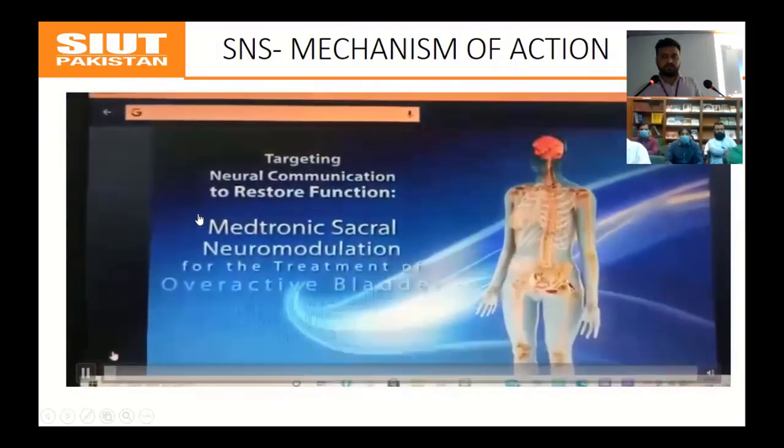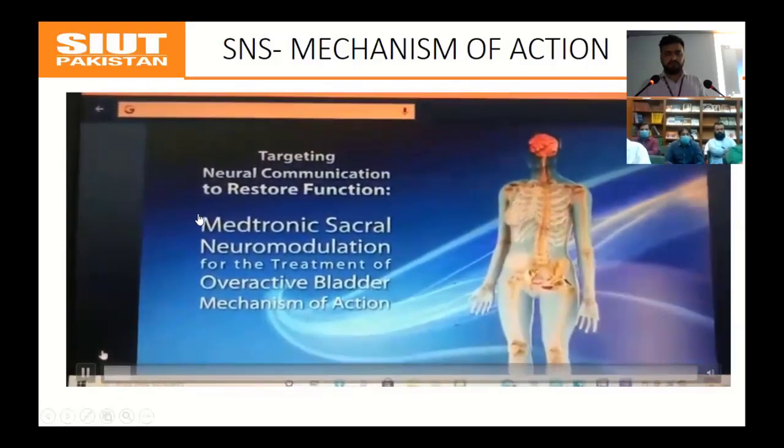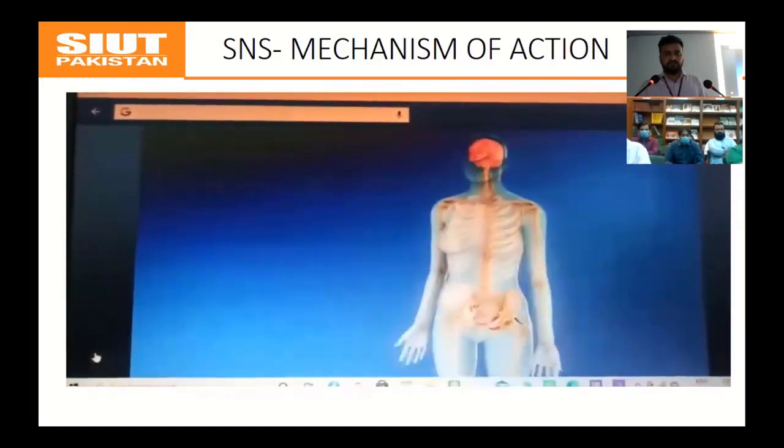Targeting neural communication to restore function. Medtronic sacral neuromodulation for the treatment of overactive bladder, mechanism of action.